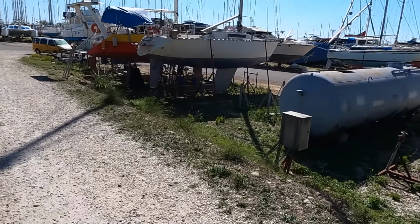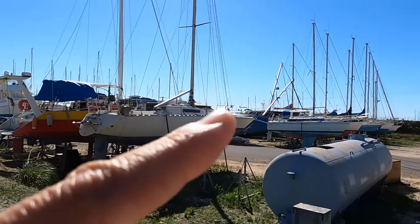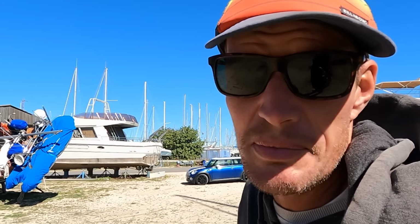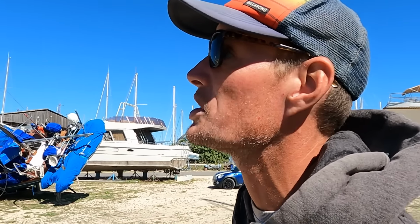For a walk to see if we can see any more abandoned boats that we could buy for €1. And someone told us that a few boats fell off the cradle. So we're just gonna have a look. Oh, that's painful to look at. Look at those masts. Luckily the third boat didn't have a mast, otherwise all four of them would have gone.